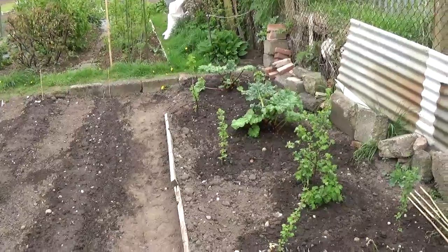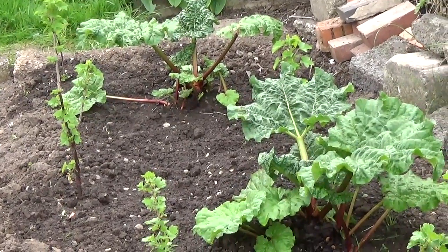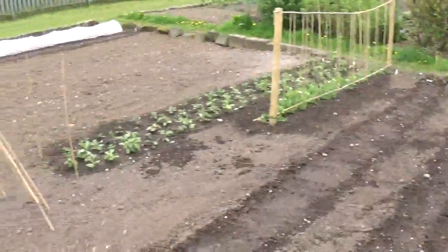Rhubarb's coming on quite nicely, look at them. We could end up with a bit of a feed off them shortly. Very nice. Mrs. makes a lovely rhubarb crumble.